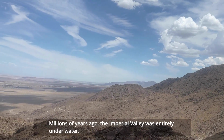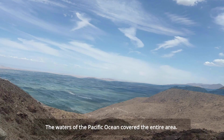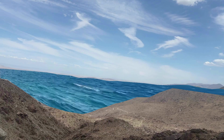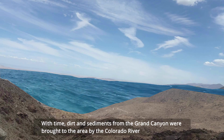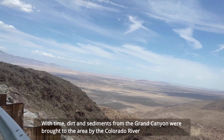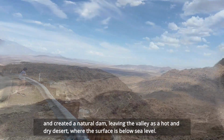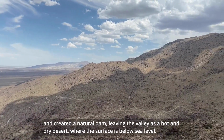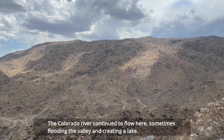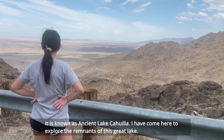Millions of years ago, the Imperial Valley was entirely underwater. The waters of the Pacific Ocean covered the entire area. With time, dirt and sediments from the Grand Canyon were brought to the area by the Colorado River and created a natural dam, leaving the valley as a hot and dry desert, where the surface is below sea level. The Colorado River continued to flow here, sometimes flooding the valley and creating a lake. It is known as ancient Lake Coahuila.